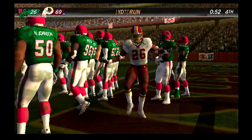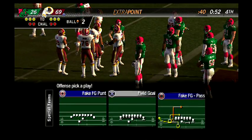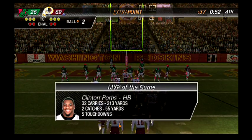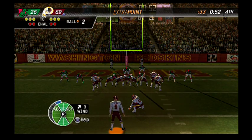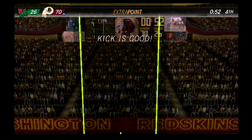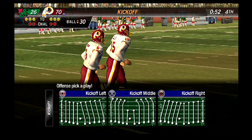Touchdown. He's in again. And he's made the most of every opportunity, has taken 4 carries into the end zone for touchdowns. Number 6 comes in to attempt the point after. The point after is good. The Redskins continue to increase their lead.